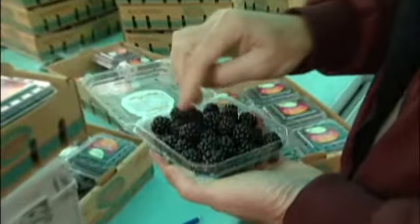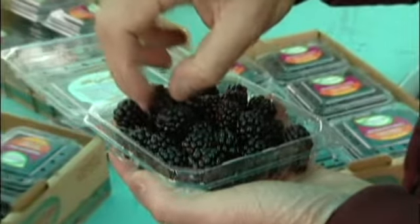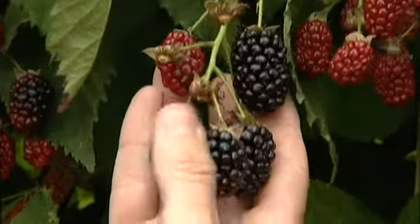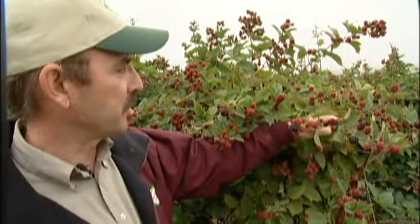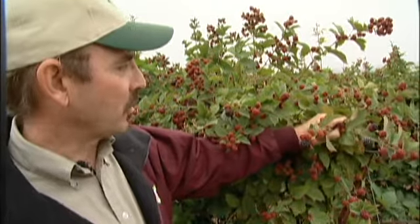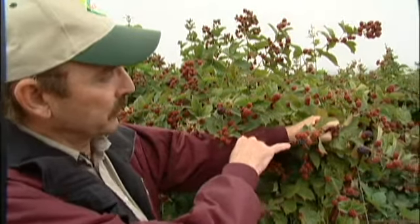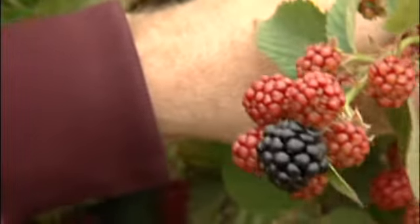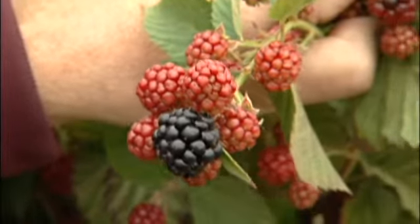He says when choosing them, look for deep, evenly colored berries with a nice sheen. They should be plump and dry and shouldn't have many dents or bruises. Blackberries are made up of something called drupelets, which are these individual little, I guess you would call them cells, and there's a seed in each one of those. And that's kind of characteristic of a blackberry.